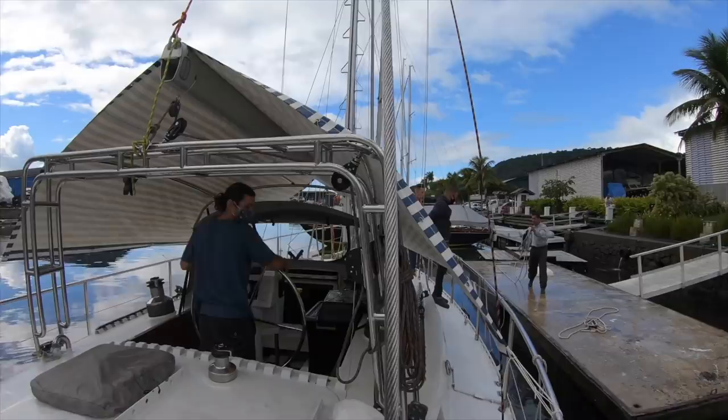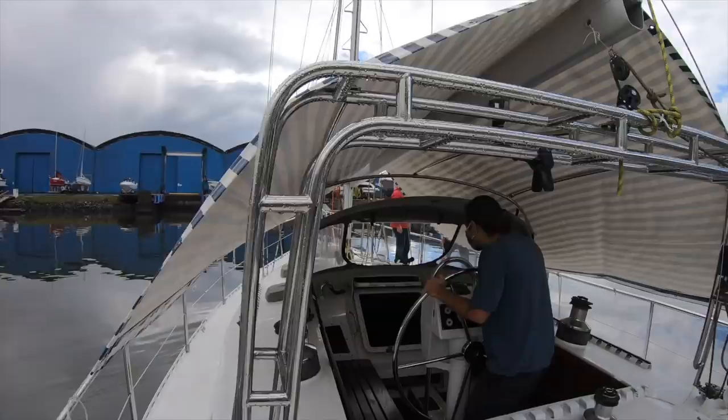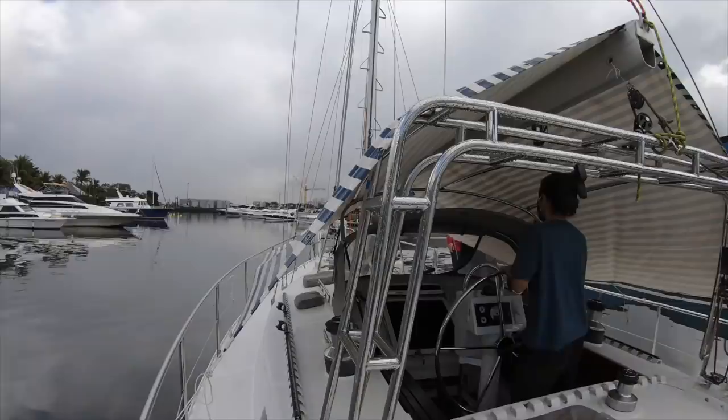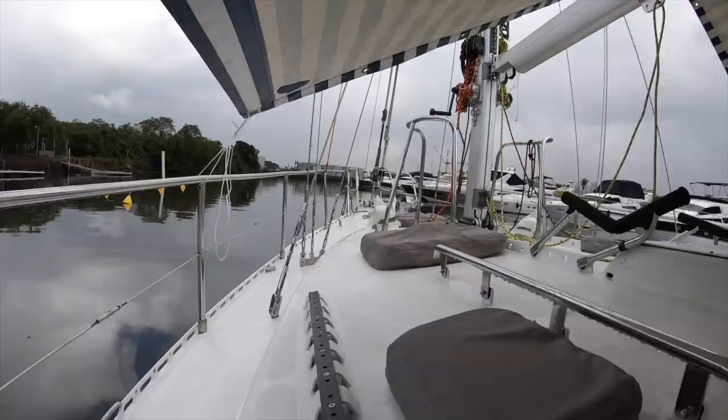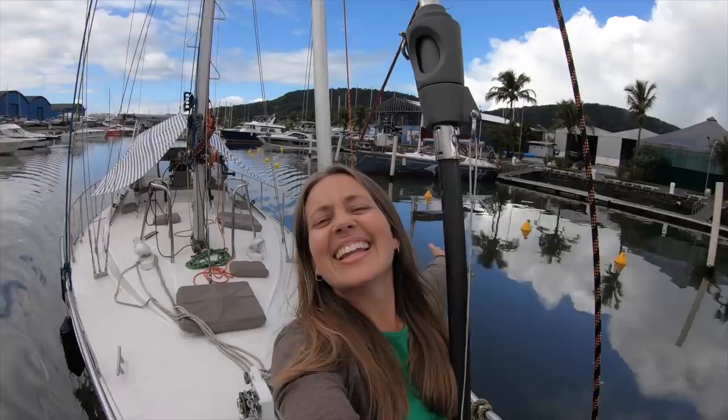But now, it's time to start, Kelly. Yeah, let's go out. First time maneuvering with the new engine. Here we go. You know what? Finally! Here we are.